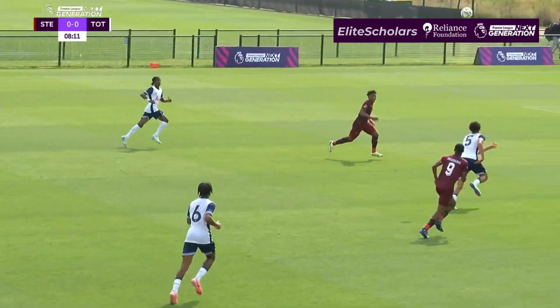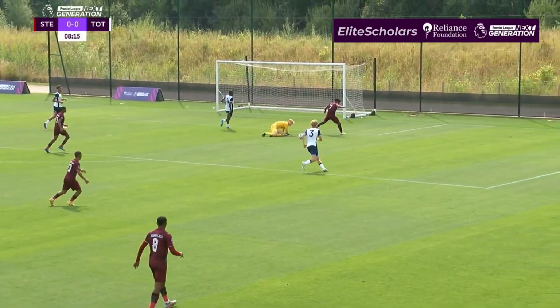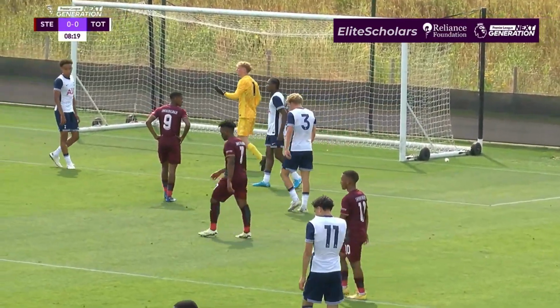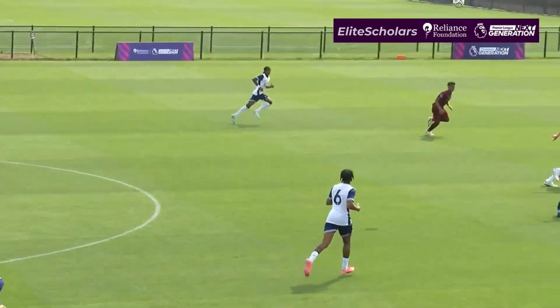And Stellenbosch are quick to get in behind again. It's a fantastic pick out. And again, there's an opportunity for the major. But yet again, it's Archer with a fantastic save for Tottenham to deny the major. He must be psychic. He just knows where to be at the right place.